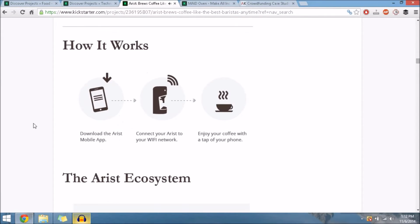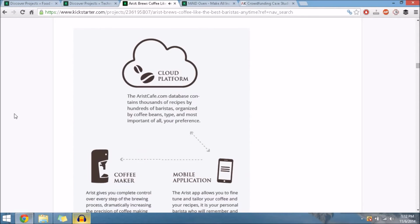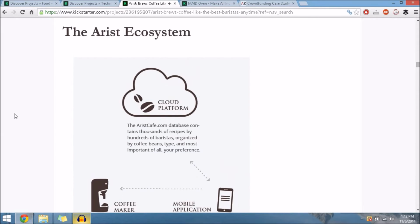One big thing that you want to do is explain how your product works in the simplest way possible. A lot of times that's a picture. You download the app, you connect Artist via Wi-Fi, and you enjoy coffee. I mean, can you explain to people in a simpler way how it works? I don't think so. That's a great way that you should all go about using pictures to make your Kickstarter campaign shine. But really, that's not everything that they do.